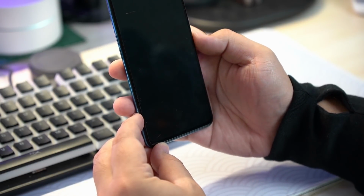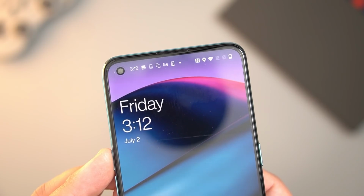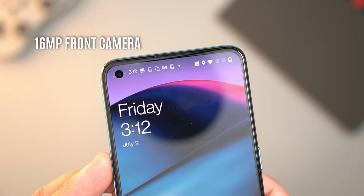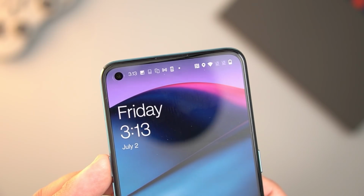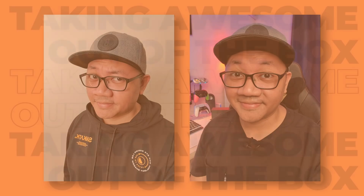And since we are talking about the screen, we might as well talk about the selfie camera. It's housed in the punch hole in the upper left-hand corner of the screen. It's at 60 megapixels. We haven't really had a chance to try it out too much just yet, just here at home with studio lights, so we'll see how this pans out once we spend more time with this smartphone.